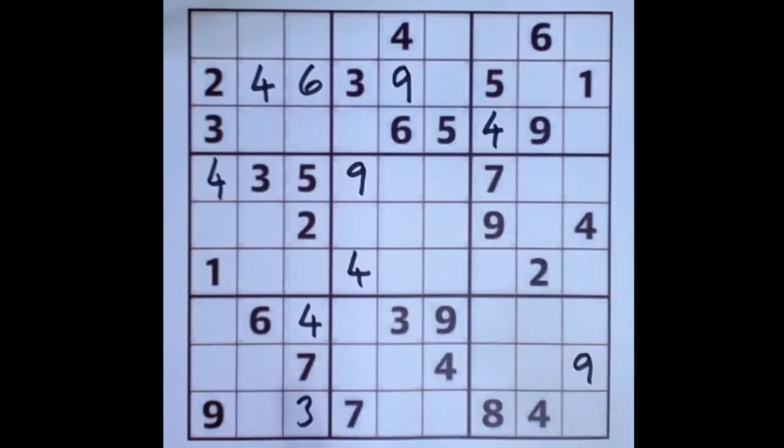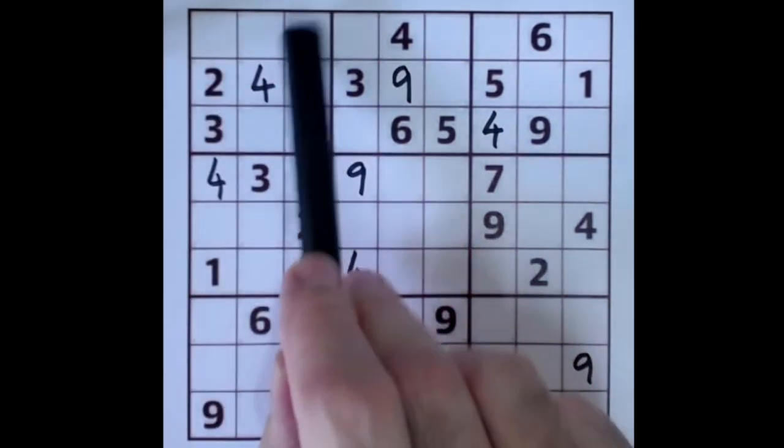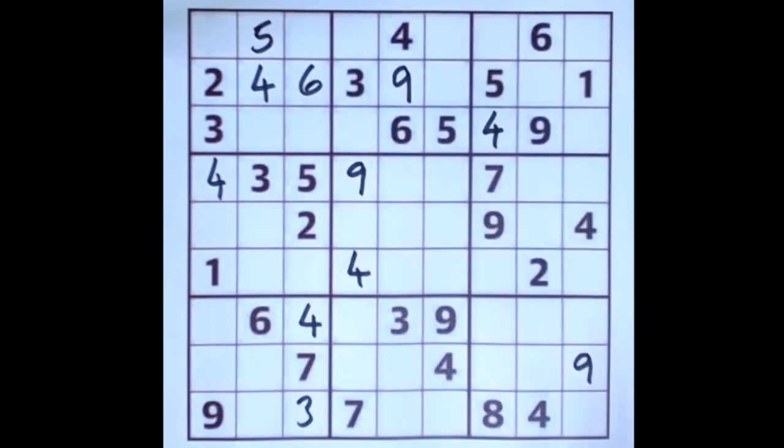Let's see if that helps us any. 1, 2, 3, 4. We don't have 5, 6, 7. So 5 and 8 have to appear here and here. 5 and 8. Is that going to help us any? Well, not down here, but 5 will be blocking up here, and 5 will be blocking up here, right? And 5 will be blocking here. So we can, in fact, fix that as a 5. Is that right? This is 1 or 2 in these 2 squares. This has to be 5 or 8, right? So there we go.